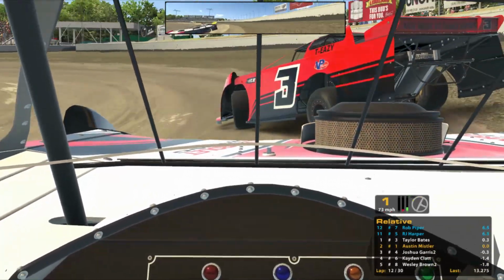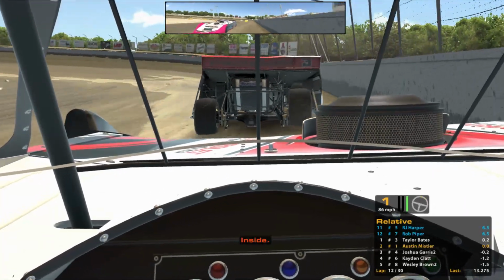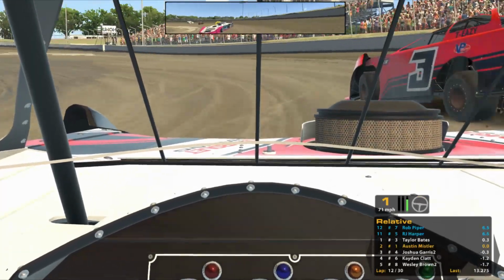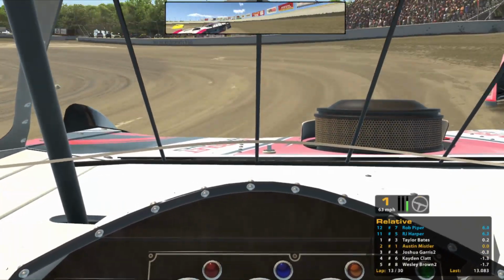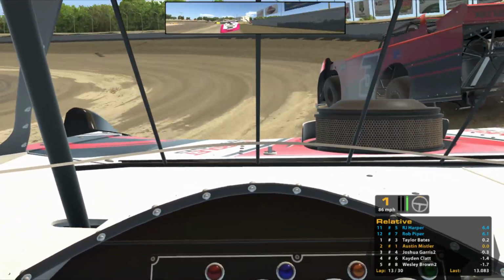I'm just trying to keep the car somewhat straight and get it to rotate enough to where we get a good exit. That's why I let off the gas a little bit, and it's actually really working out for me. I'm not spinning the tires coming off the corner. But it's killing me because there's a guy right in front of me.